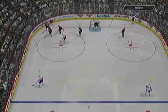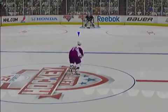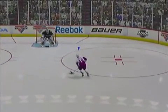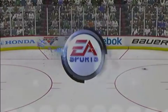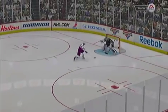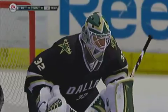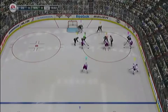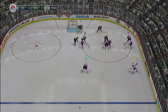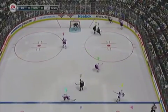There's the whistle. Here comes a penalty shot. Fortin's opportunity, a penalty shot in regulation. Save! He's got that at the point. Nice pad save. That's a good chance.